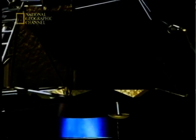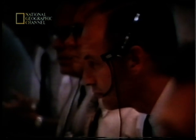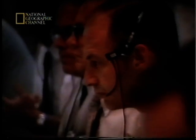So we just shut up here on the ground, and all we were doing was letting them know what their fuel status was. And the fuel is going lower and lower. And then finally you hear, contact light. Contact light? Okay, engine stop. We copy you down, Eagle.